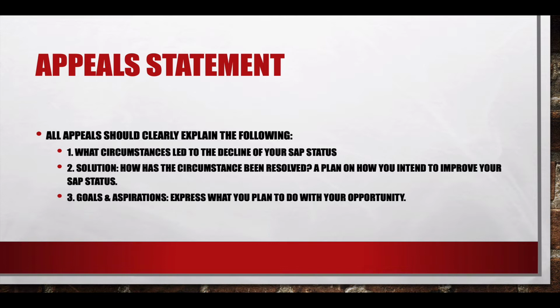How was the circumstance resolved? Obviously, let's say the reason you couldn't make it to class, or the reason you failed, was because your car broke down, your engine or your transmission went out, and you didn't have a car to get to school with. So the solution would be, have you fixed the car?